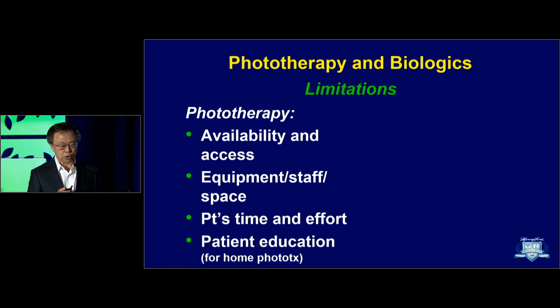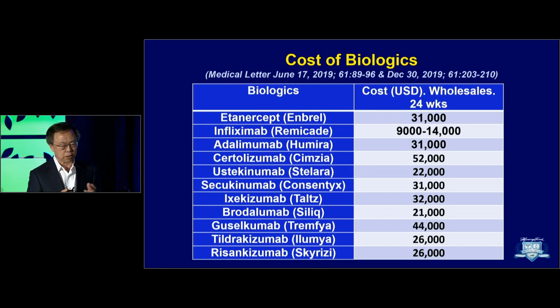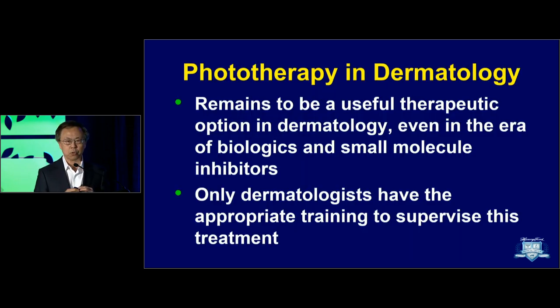For phototherapy, the main limitations are availability and access, equipment and staff time, the patient's time and effort, as well as patient education, because the patient has to be told how to use it, especially for home phototherapy. For biologics, it is primarily the cost, and I know you are all familiar that the cost is pretty high for all types of biologics. However, the message that I would like to convey is that phototherapy should continue to be a useful therapeutic option in dermatology, even in the era of biologics and small molecules, because it is still another treatment modality that we all can use.